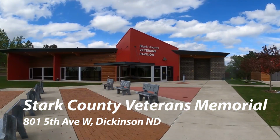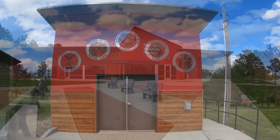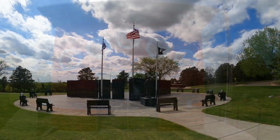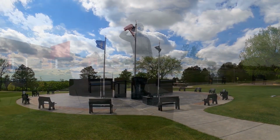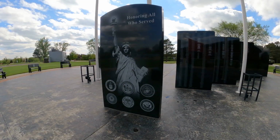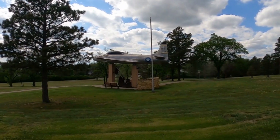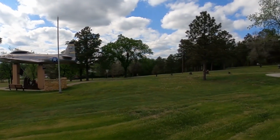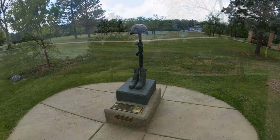Now next up, we stopped at the Stark County Veterans Memorial that's right in Dickinson where we were staying. They've got a really, really nice Veterans Memorial. It lists everybody that was involved in all of the conflicts that are from the Dickinson area there. Very peaceful place too.